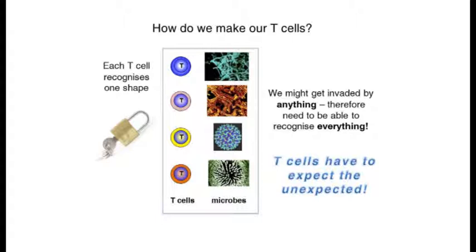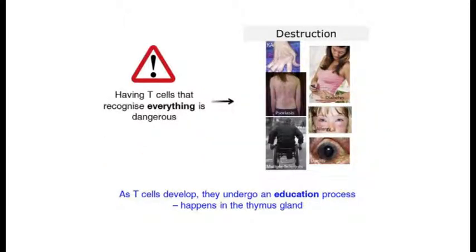And of course, the problem with having T cells that are such a broad repertoire, that have the capacity to recognize everything, is the problem of having some T cells within that repertoire that recognize parts of ourselves and could give rise to autoimmunity. So the way that we try to get around this problem is, as our T cells develop, we make them go to school, we make them have an education process to try and tell them how to behave in such a way that won't give us disease.